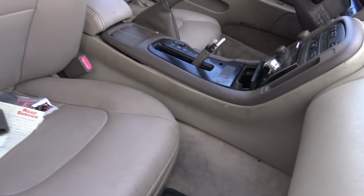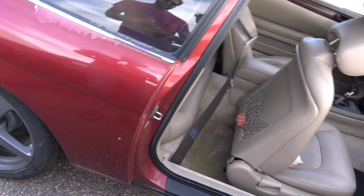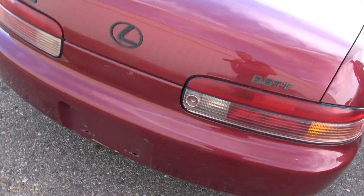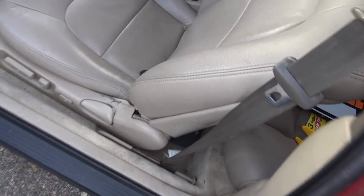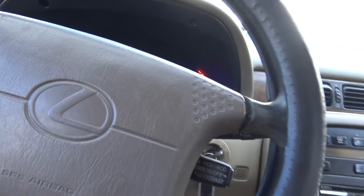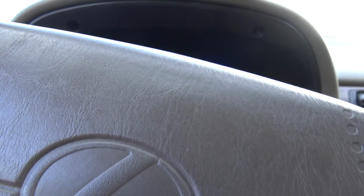It's automatic. This is actually not bad. Like the interior? Yeah, it ain't bad. It's got drilled and slotted rotors. It's got wheels. I don't know what taillights those are. I think those are the 95 ones, but look at that seat. That seat's not even butchered like crazy. That's kind of surprising. How many miles are on this thing? 130 something. Should we start it?